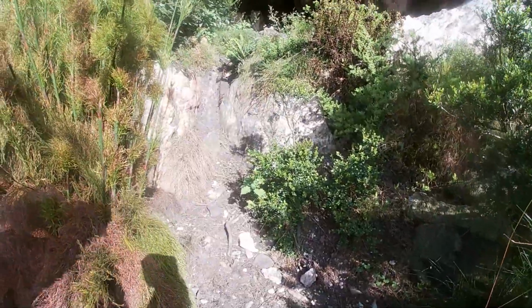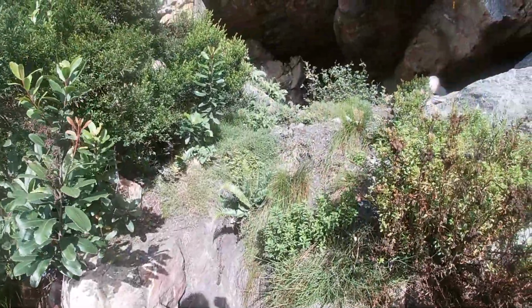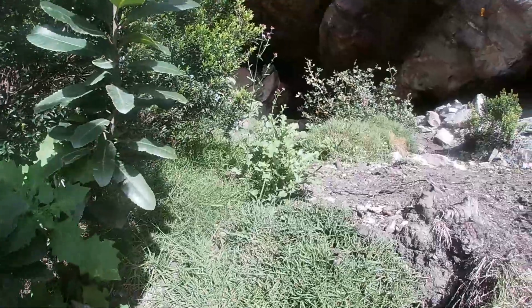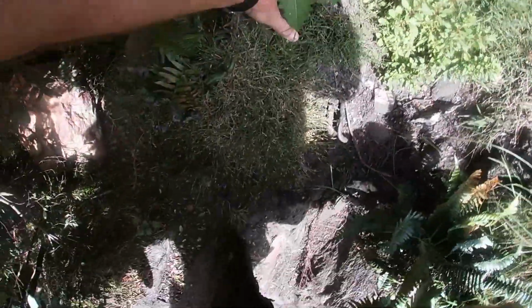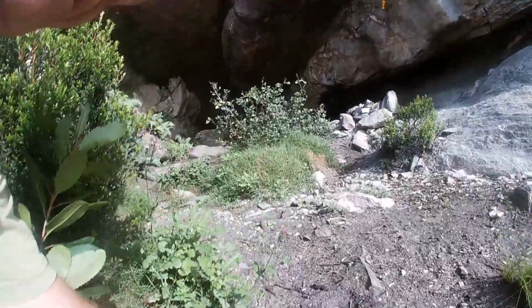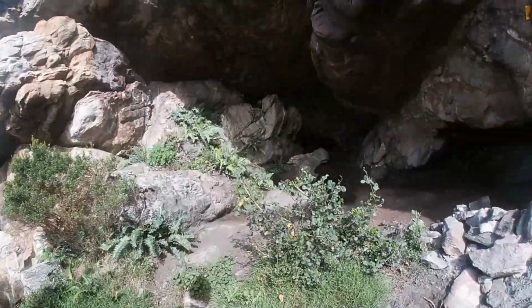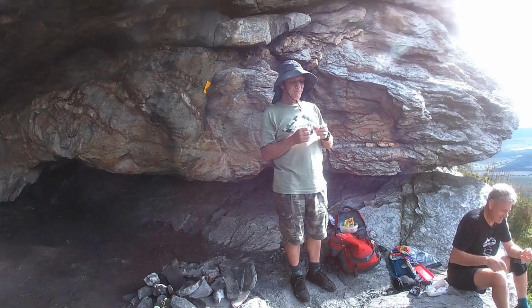Yeah, we've got the first overhang, cave. It's like it sticks its head out suddenly. You don't see it until the last moment. I'm trying to find a good grip here. Watch out here, Janine. That looks loose. Nice. Popular place. Model here or something.